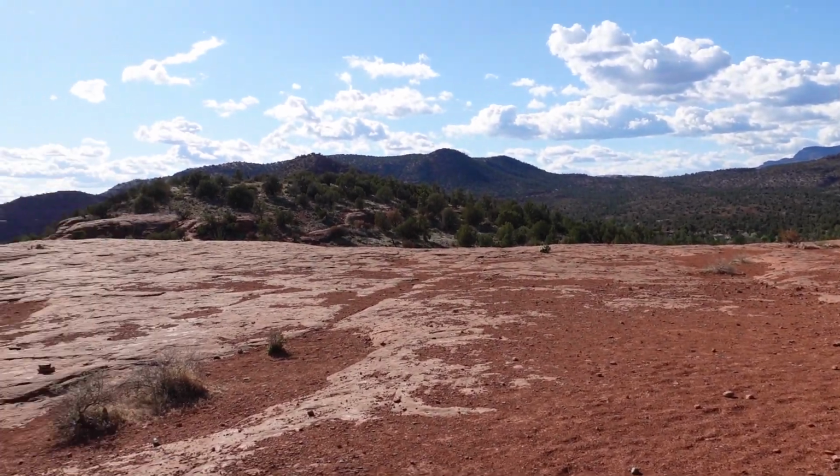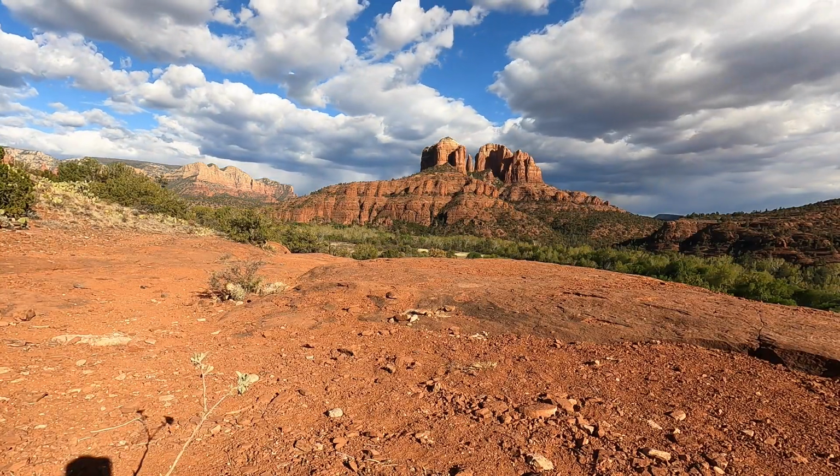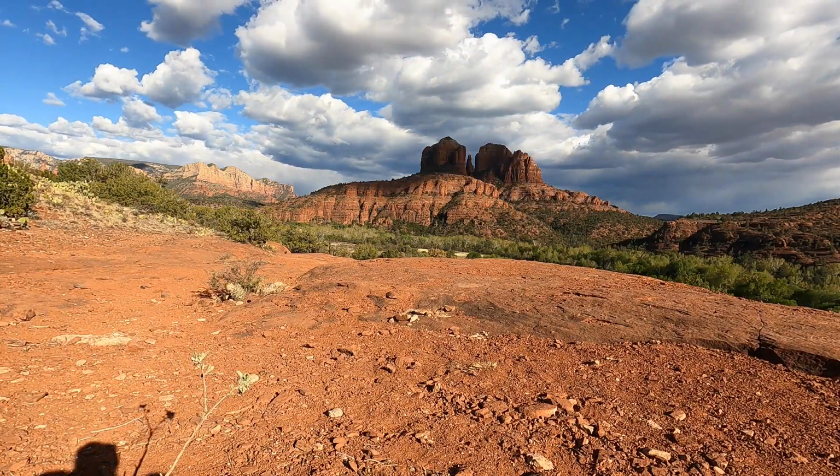So I made it out to the spot that I want to launch my kite from, and I'm just going to hang out here for a little while and wait for some clouds to pass. It shouldn't be too long of a wait, and thankfully it's not too hot here today because sometimes out in Sedona it can be crazy hot out here.